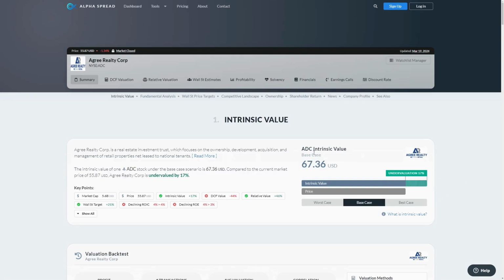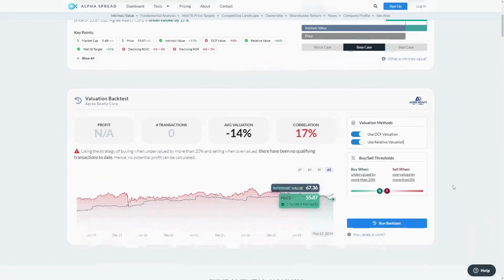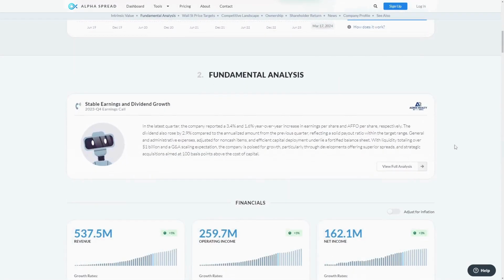So I like to range in the middle. I think it could go up to the 60s, but of course, I'm not a financial analyst. I do not know that for a fact. If you guys have never used Alpha Spread, this is my first time using it. I do like it quite a bit. They give you a lot of information, and you can scroll down.